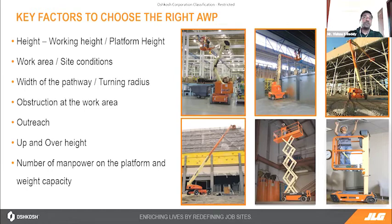And most important, how many people do you want on the platform? Remember, aerial work platforms have a limited capacity on the basket. Most of them take between 454 kgs to 250 kgs. So it is very necessary to know how many people you're putting in a basket. We've seen in India a lot of places where a project site would have 3 or 4 people on a boom lift basket, which is not advisable. So these are the factors to consider when you select the right aerial work platform.